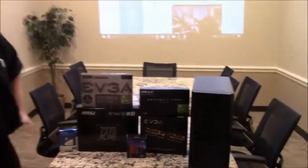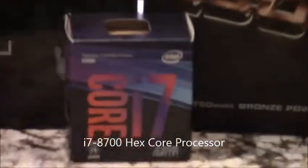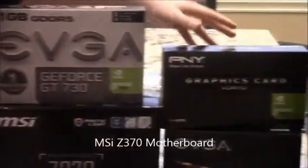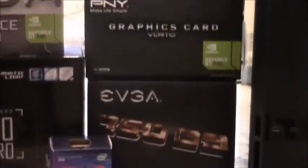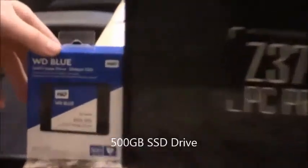The system is actually coming with an i7 8-core processor. We got the MSI Z370 motherboard in there. It has a 750 watt power supply to make sure it gets all the power for the video cards and everything else running inside of it. We did do a 500 solid state drive, so that way he has all the information and it's running real quick and smooth for him.